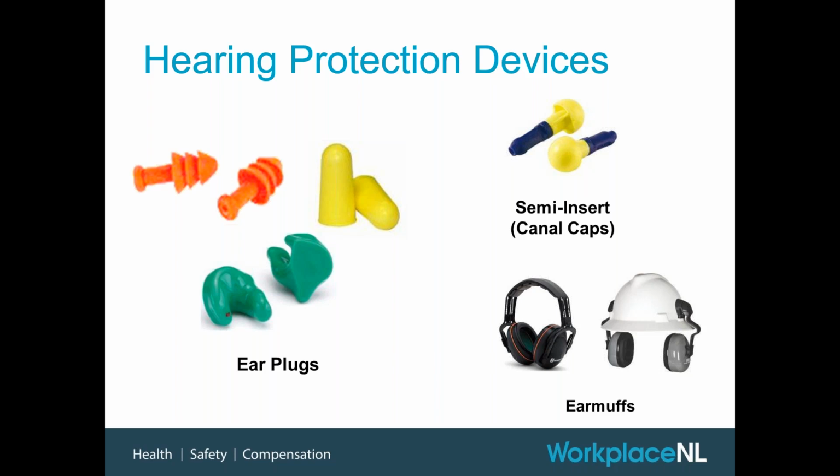So the effectiveness of an ear muff is determined by the headband tension and fit of the domes over the ears. So if the headband tension decreases over time, either by routine usage or if there's any interference with an uneven surface, then the noise reduction would also decrease.